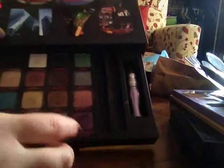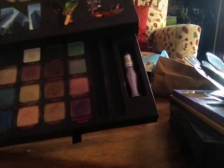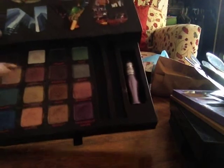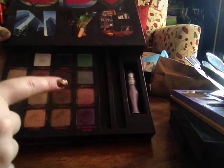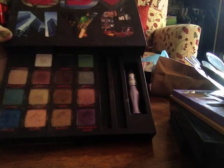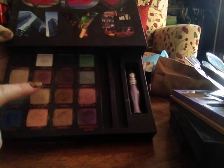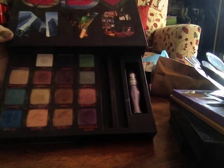But this one has 16 colors, including some of those sparkledy colors from the other palette, but a little different. So I don't really wear the sparkle ones. I mean, I've worn Snatch before, and I've tried Maui Wowie and Last Call, but again, I just don't like the fallout from all the glitter that occurs.